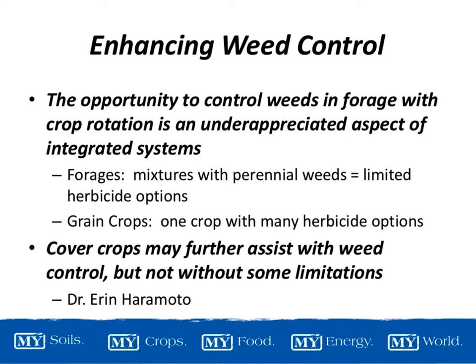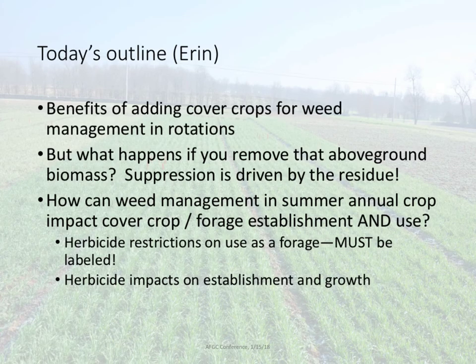Sorry. And now that I spent so much time on Ben's talk, I don't have time to talk about my own stuff, but I was going to talk about weed control, how these different forage utilizations influence weed control in our summer annual crops.